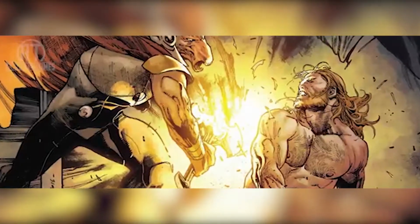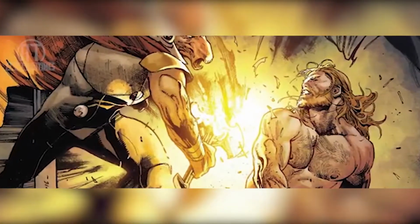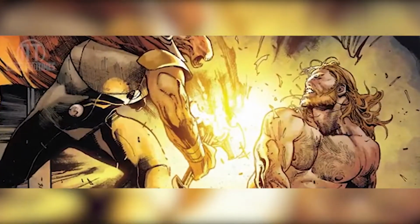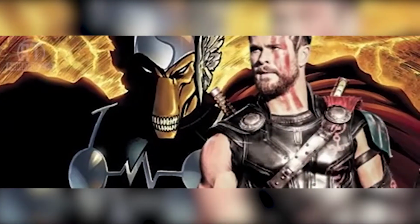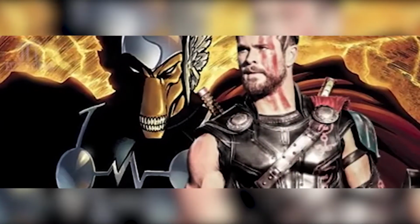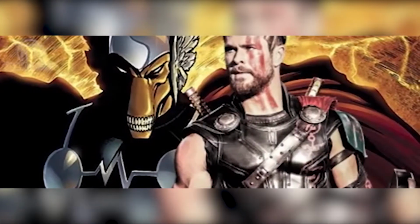Stormbreaker proved vital to Bill throughout his comic book appearances, providing him with a swift, efficient means of becoming whichever version of himself he wanted to be. The appearance of Stormbreaker in Avengers Infinity War suggests that Beta Ray Bill may show up in an MCU movie somewhere down the line.